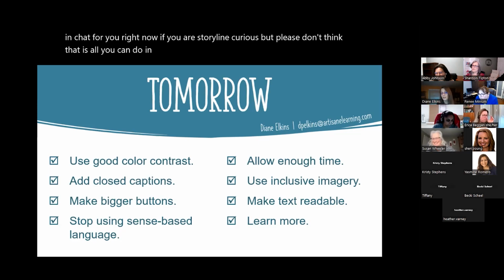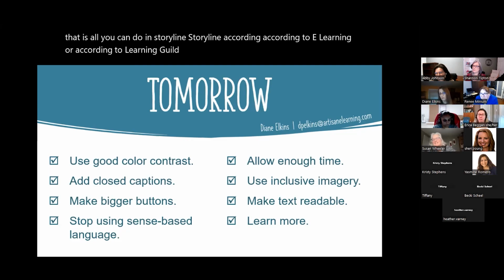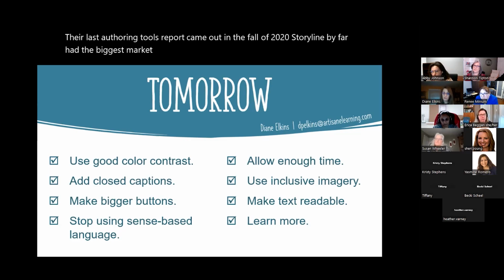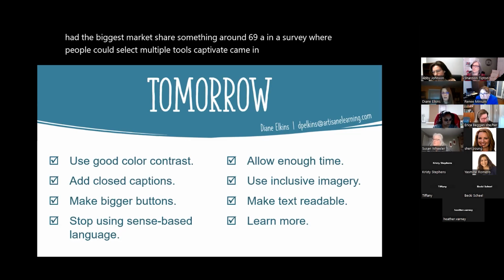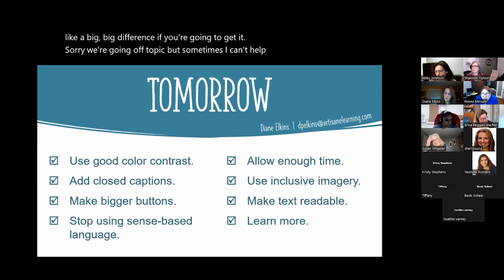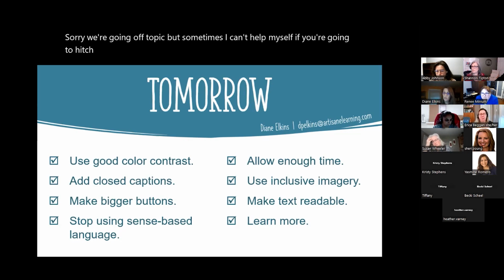According to Learning Guild research, their last authoring tools report came out in the fall of 2020. Storyline by far had the biggest market share, something around 69% in a survey where people could select multiple tools. Captivate came in around 25, a big, big difference. We're going off topic, but sometimes I can't help myself. If you're going to hitch your wagon to a star, don't hitch to Captivate right now.